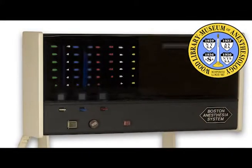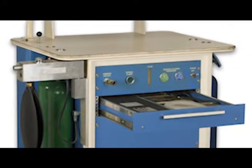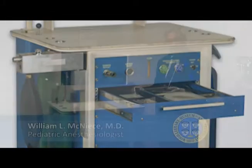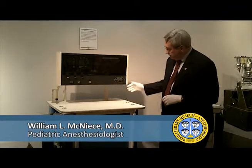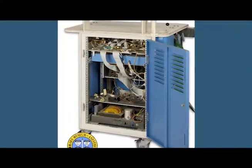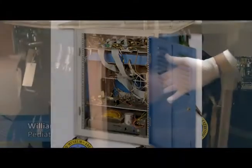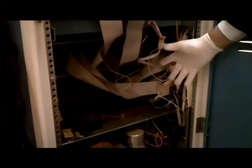First off, it's a machine that's designed based on human engineering features. So it is a machine that is put together to try and help the anesthesiologist deliver a safer, better anesthetic to the patient. Secondly, if we turn this machine around and look at the back of the machine, on what is on the inside of the machine, we can see this as the first machine prototype that utilizes computer technology for the operation of the machine.